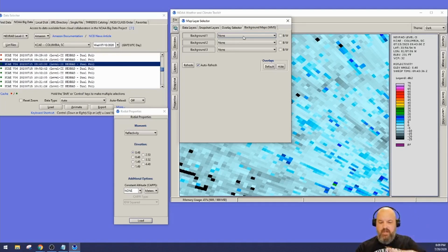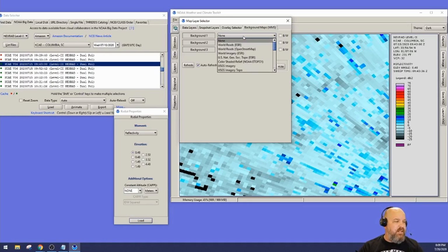So as you saw before, when we first started up the software, it was just black. It didn't have any kind of map of the area. I just had highways and I think rivers selected and maybe state outlines or something like that, just to generally find my way around. Some of these don't work, but what you want to do is world imagery. So click that. And then even though it says auto refresh, you need to hit refresh.